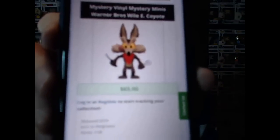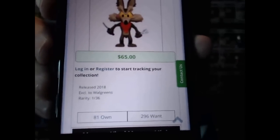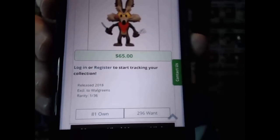Alright, so it says Coyote's at $65, with 81 owning him and 296 wanting him. That price is way too low. He was ranked at $200 before.